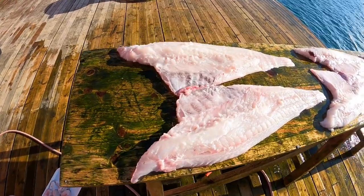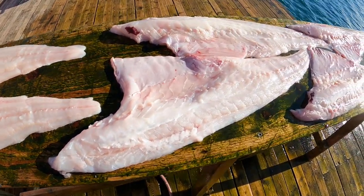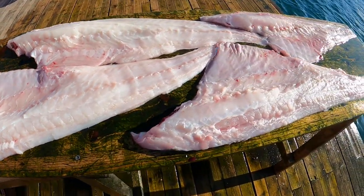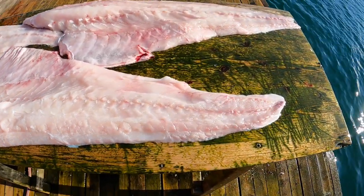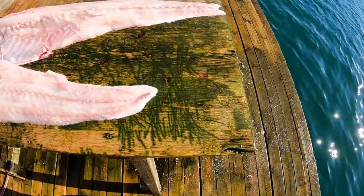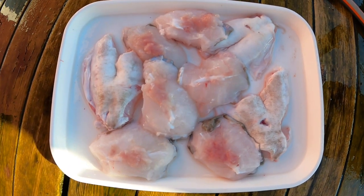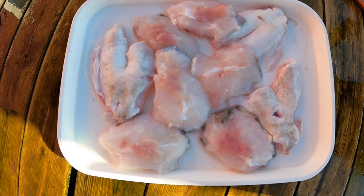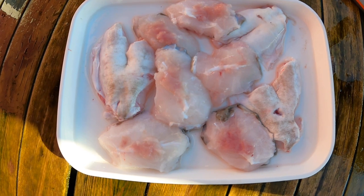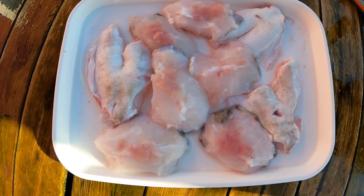Finished filleting, and just look at the size of these fillets. Only in Norway. Huge. And anybody that knows will recognise these. You've got the tongues and the cheeks. The tastiest bit of the cod. Wow.